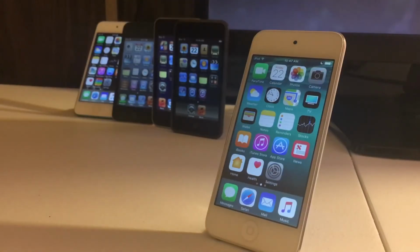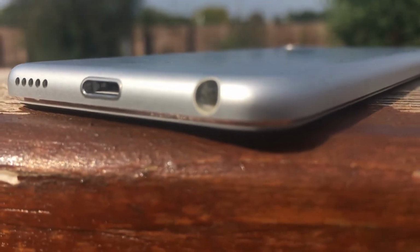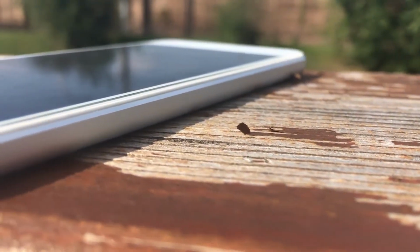Now comes the current iPod Touch, and the last iPod Touch as some people will say. It's the iPod Touch 6th generation. This iPod was released quietly on July 15th, 2015, 4 years after the 5th generation came out. That's a long time. But the iPod has the exact same design as the fifth generation, except the loop strap is missing, and it's still one of my favorite iPod designs of all time.